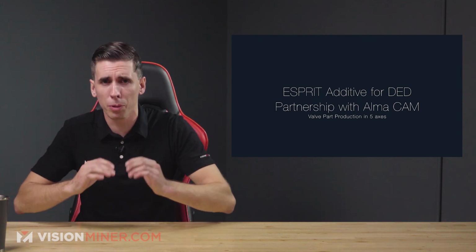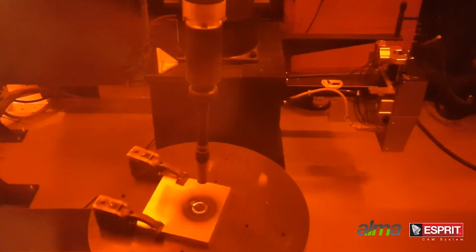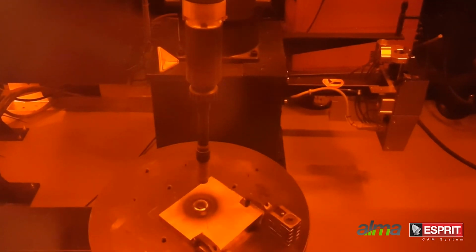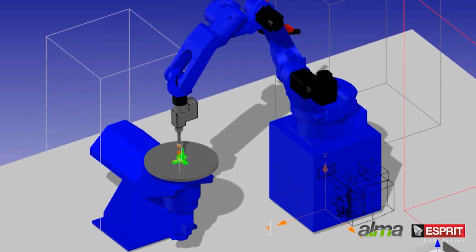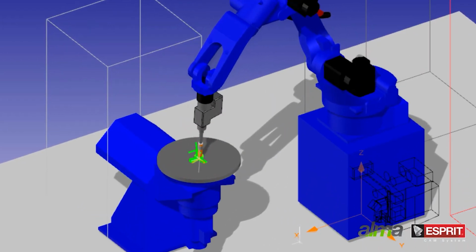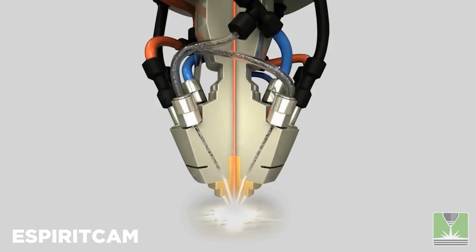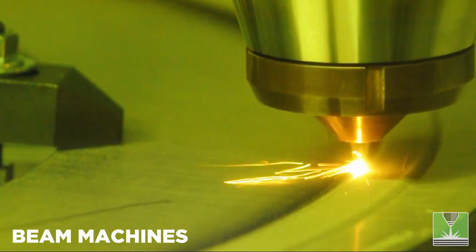Moving right along, we've got ESPRIT and Alma partnering for an end-to-end programming solution for robot additive DED. DP Technologies entered into a partnership with Almacam, a developer of CAD/CAM software specifically for sheet metalworking, cutting, and robotics, to create a complete programming offering for robot additive Directed Energy Deposition, or DED. The firms will combine their areas of expertise within advanced toolpath planning in both subtractive and additive areas, and in robotics trajectory computation, to provide customers with an end-to-end program for robot additive DED.